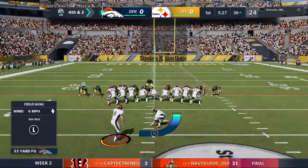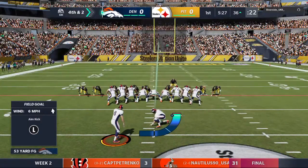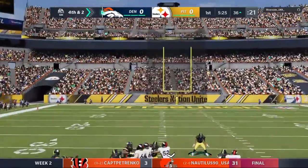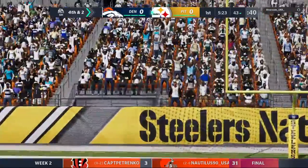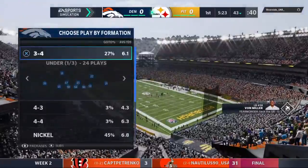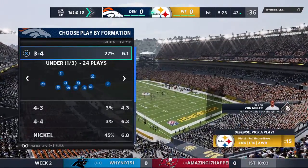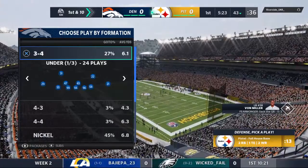So on 4th down, on comes Brandon McManus and the field goal unit for the Broncos. From the left hash, this from 53 yards out. And this is going to wind up left. Well struck, but it's no good, and this will remain a scoreless game. So an empty possession there. What do you think went wrong, Charles?